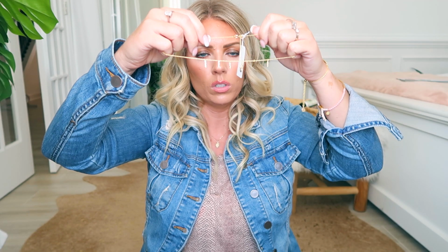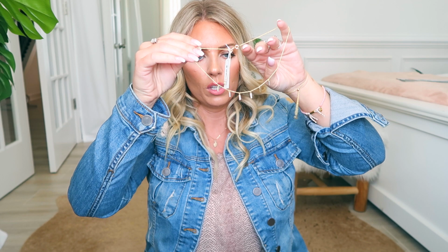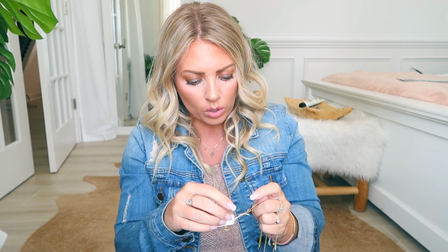So these are really delicate, and again, one side is gold and then one side is the cubic zirconia, but it kind of looks like little dents in the gold, that's what it looks like. So you can wear it either way, which I think is really cool.